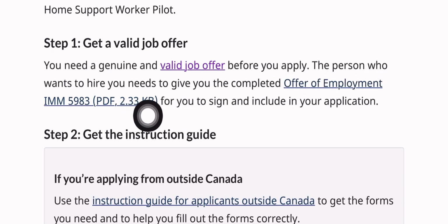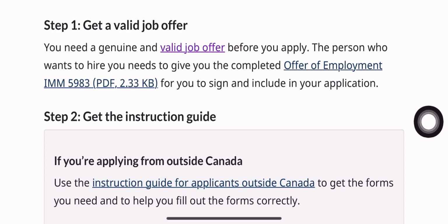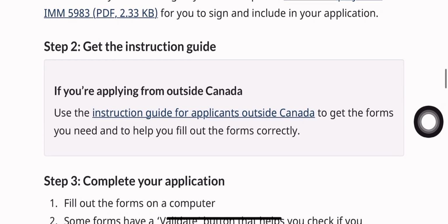Okay, so malinaw yun guys ha, na kailangan i-complete ng employer nyo tong form na to para maisama nyo sa application nyo. Step 2, get the instruction guide. If you're applying from outside Canada, use the instruction guide for applicants outside Canada to get the forms you need and to help you fill out the forms correctly. Dito guys, mapapansin nyo na naka-underline yung instruction guide for applicants outside Canada. So, i-click natin yon para basahin lahat yan.